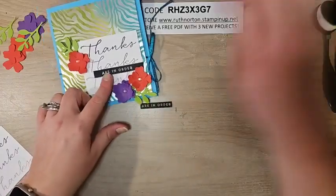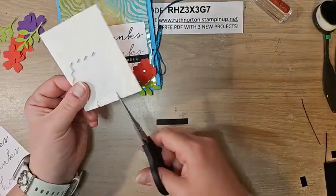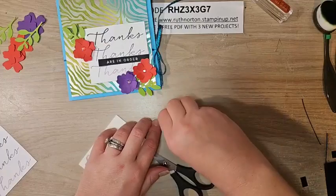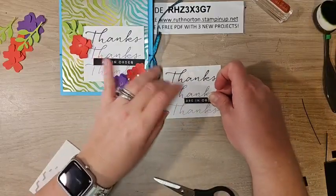And look, I left these longer. You can do it however you want. All right, I'm going to put this on with some dimensionals. Stick it onto our little piece here, kind of between the second and third one.